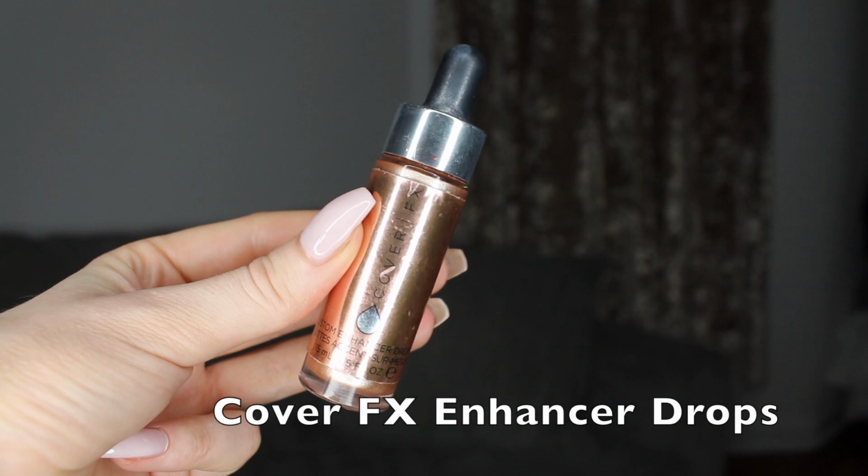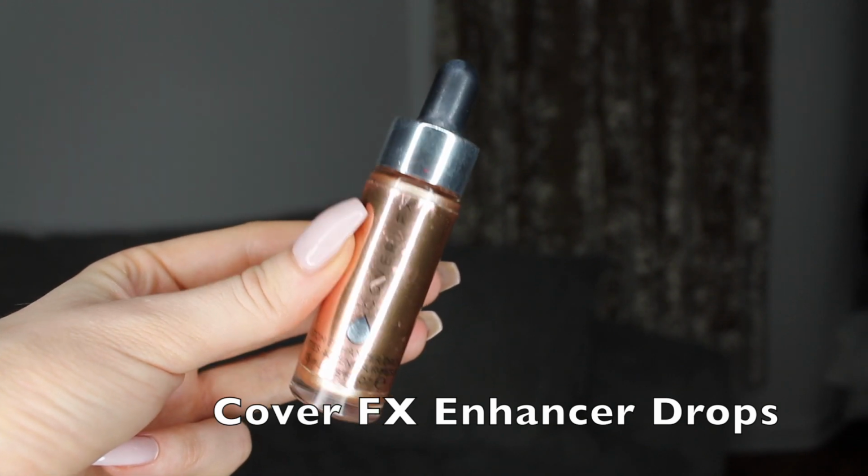And the next one, as I said, it's a little bit more expensive, but it's been hands down one of my favorite products I've bought in 2017, and it is the Cover FX Enhancer Drops. You've seen me talk about this before. Again, I used them in my foundation video that I did a few weeks ago, and yeah, they're just beautiful. They're basically like a liquid highlighter, and what I do is I mix this in with my foundation, or I put it on my makeup brush when I'm doing my foundation, and it just gives me the most beautiful glow on my skin. It's a lovely formula to use, and yeah, I can't rave about these enough.